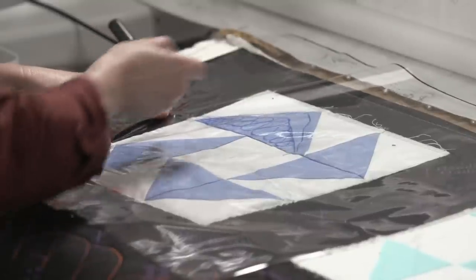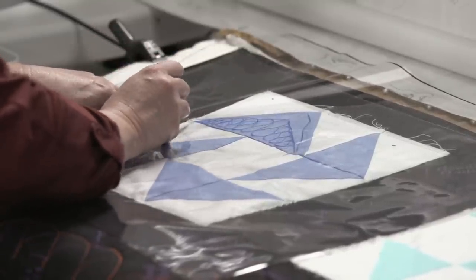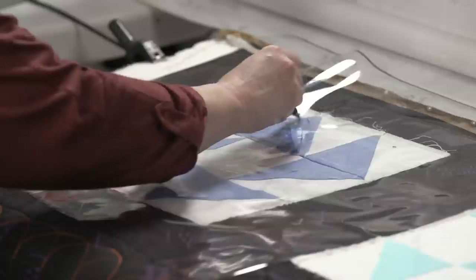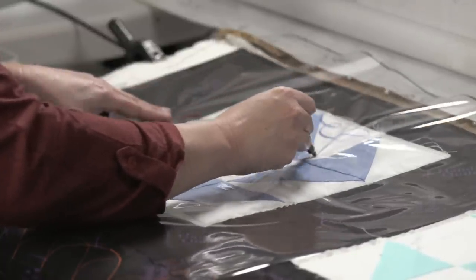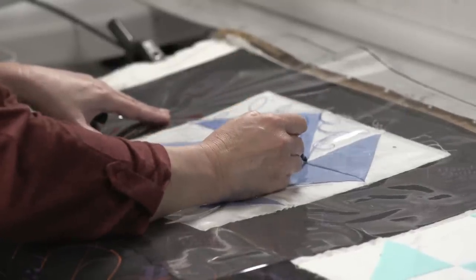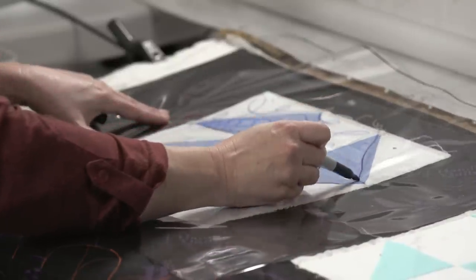And then, I still have these other blocks here. Maybe I'll do, now I want to stay away from the edge because I'd want my binding to be there. So maybe I'll just do some simple loops over here. Okay. And I'll keep that continuous. Well, except I'll actually include my other loop there. And then I could just travel in the ditch here and come up and do some more ruler work.